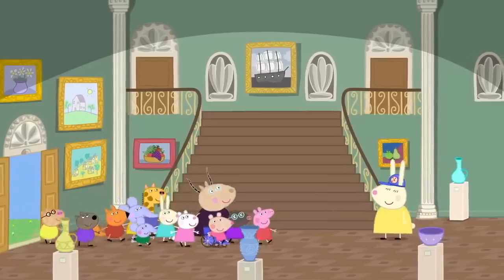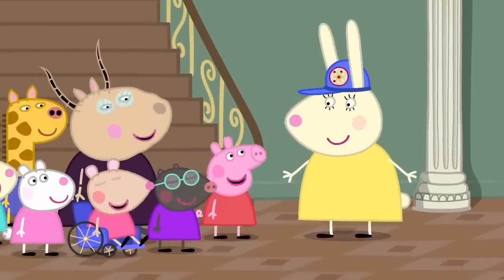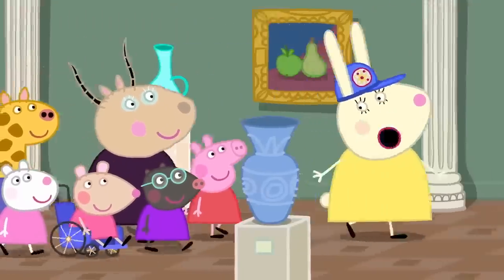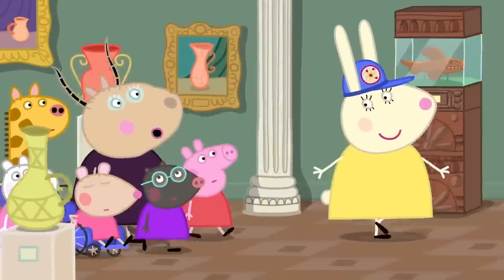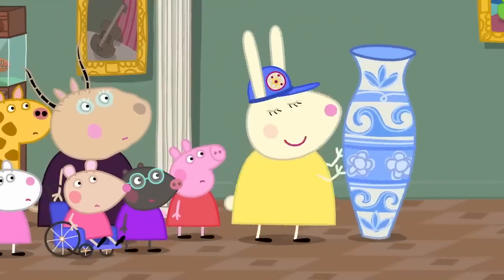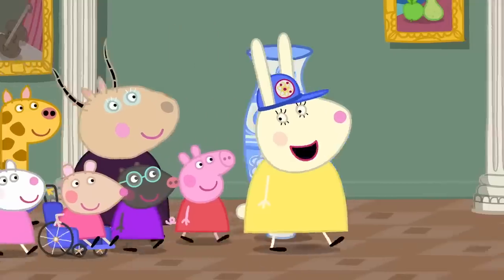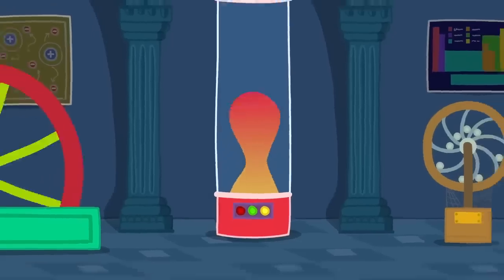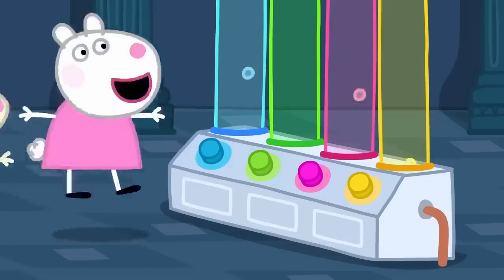Here is Miss Rabbit. Hello, everyone. Has anyone ever been to a museum before? Yes! Good! Then you know that in a museum you can look, but not touch. Because everything in a museum is very delicate. Oops! Yes, these old things break easily. But today we're going to visit the Science Museum. Here you can touch everything. Yay! Buttons to press.